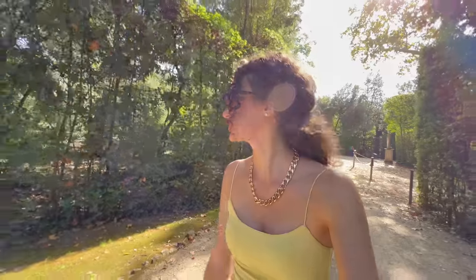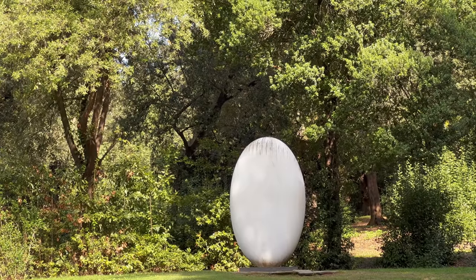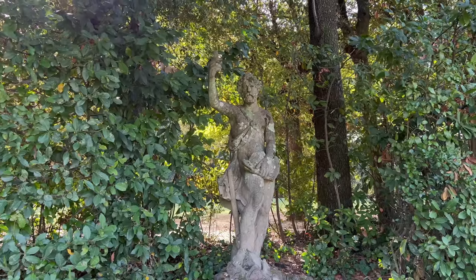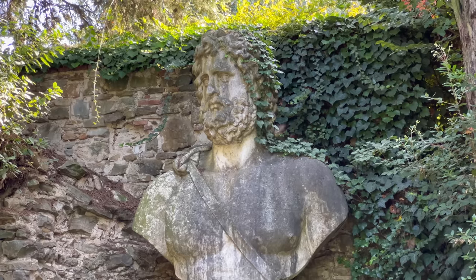And now for the scavenger hunt portion of the tour, we've come across a giant egg. What could it mean? Now that we've walked around a little bit more, I can understand why they have this huge renovation project underway. It's not that things are damaged or anything, it's that the sculptures look eroded, like they're all dark and have just signs of the times on there.